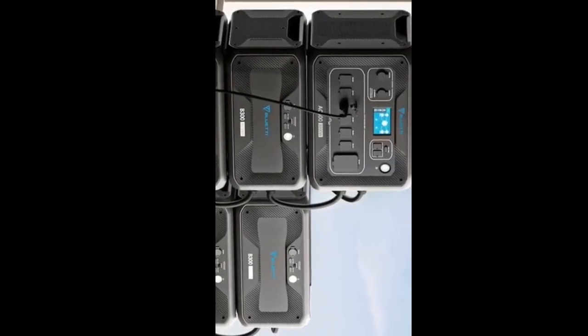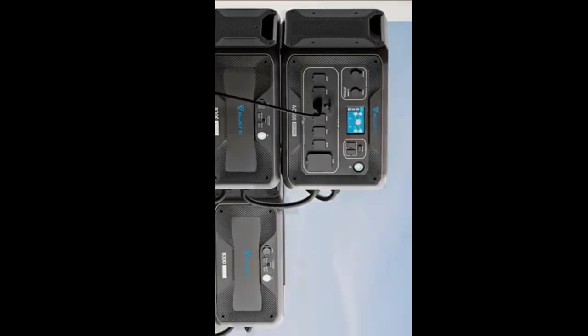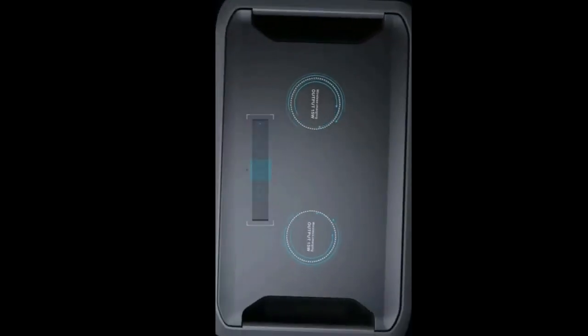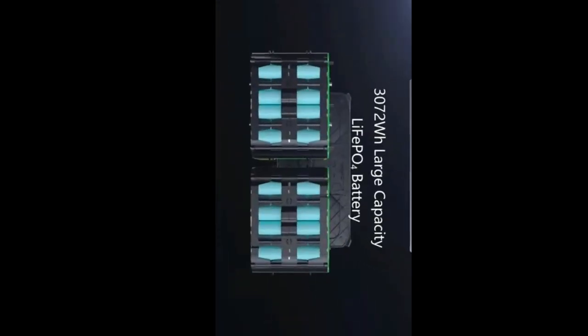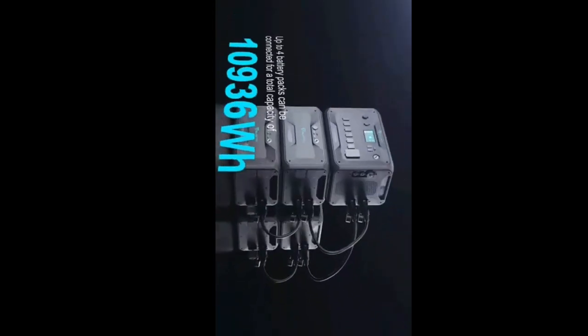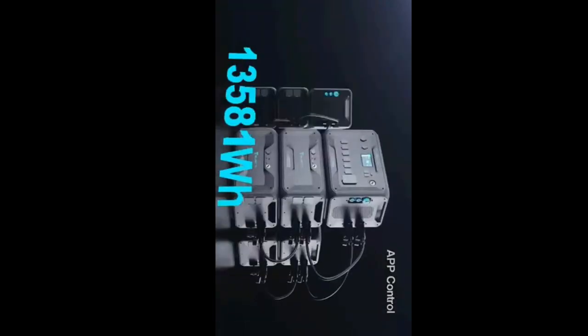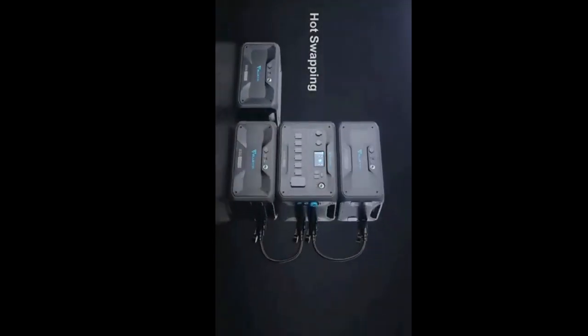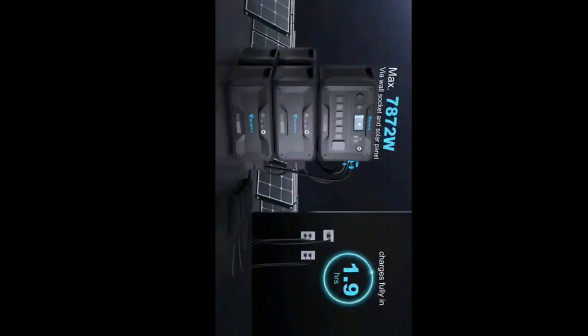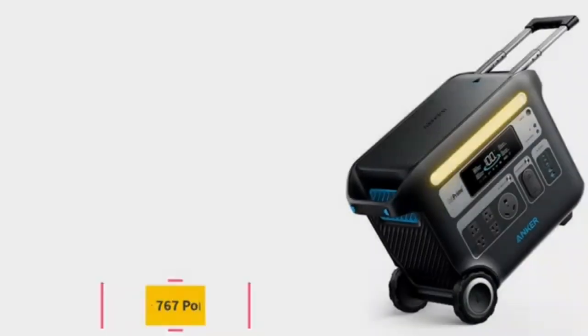As a newer modular solar generator compared to the model mentioned above, BLUETTI's AC500 plus B300S combo packs even more energy storage into a relatively small footprint. Combined with BLUETTI's B300S battery packs that are equipped with the latest LiFePO4 battery cell technology, the AC500 can store up to 18,432 Wh and withstand over 3,500 charge cycles before reaching 80% of its original capacity.